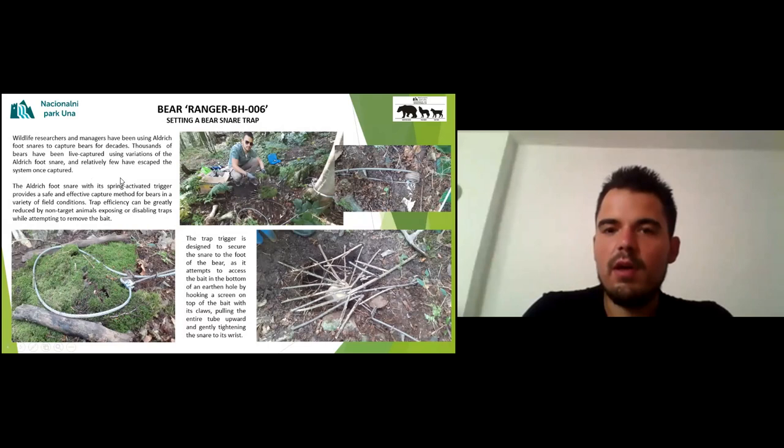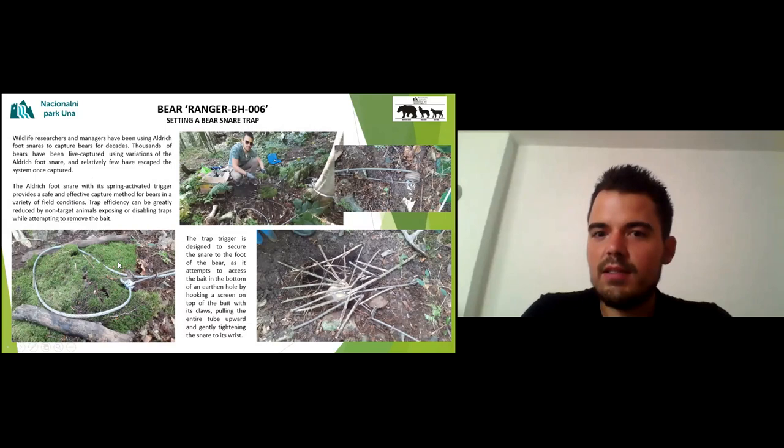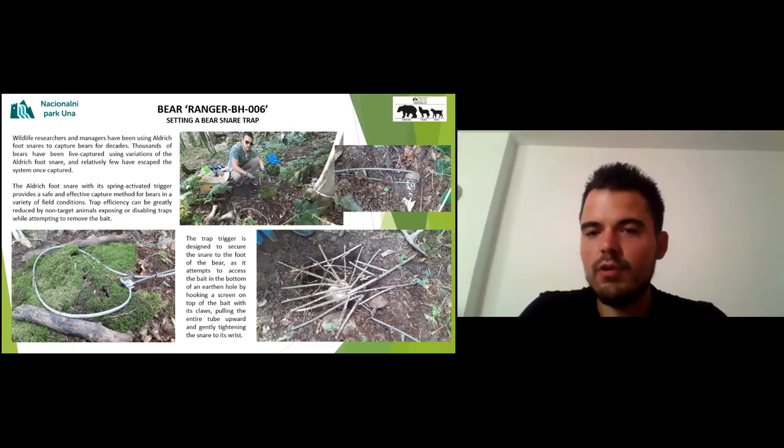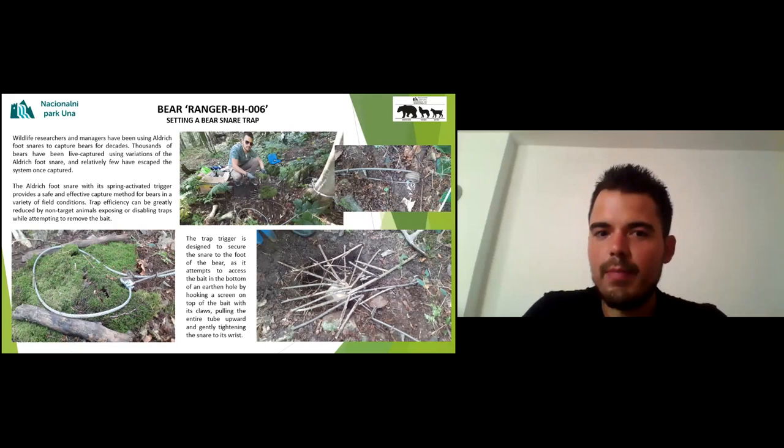And what do we have to do? The most important thing is to camouflage the trap well, so the bear cannot sense it. Because the bear has a really good sense of smell, it can smell everything that is not natural in the habitat. If you leave any smell behind, the bear can easily smell your presence and he will never step in the trap. He's very delicate. And you have to be really careful when you set these traps.